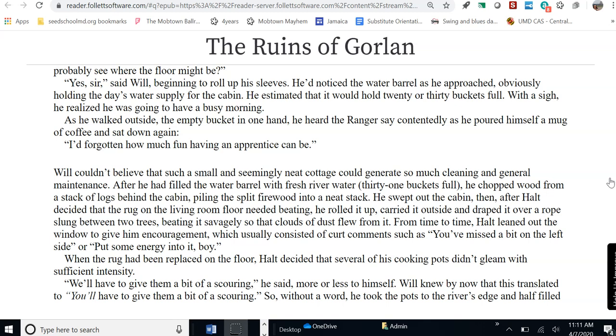Will couldn't believe that such a small and seemingly neat cottage could generate so much cleaning and general maintenance. After he had filled the water barrel with fresh river water, 31 buckets full, he chopped wood from a stack of logs behind the cabin, piling the split firewood into a neat stack. He swept out the cabin, then, after Halt decided that the rug on the living room floor needed beating, he rolled it up, carried it outside, and draped it over a rope slung between two trees, beating it savagely so that clouds of dust flew from it.